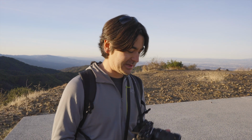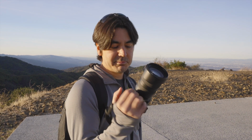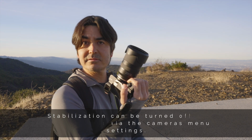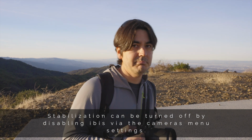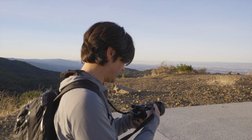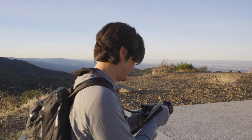Okay, so I would never do it this way, but just to test the stabilization on this lens, I'm gonna do a walking test with the in-body image stabilization turned on in the camera, and then the lens has it on all the time. By the way, there's no switch on the outside of the lens for the stabilization. It's just kind of on, which is fine by me. So I'm gonna do a little walking test. We'll see how it works. Here we go. I'm at the 17mm range.